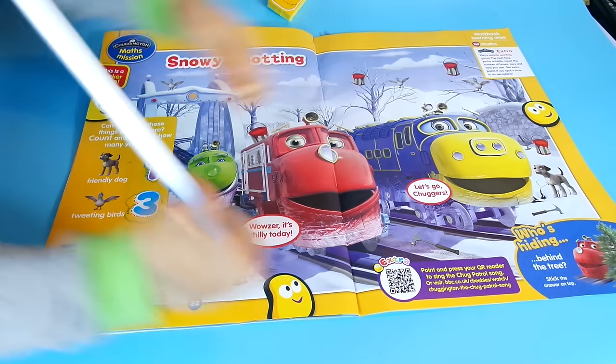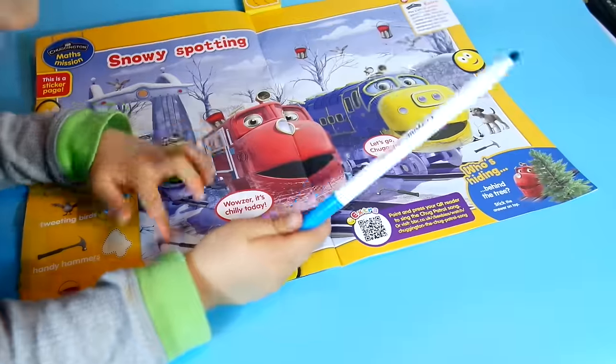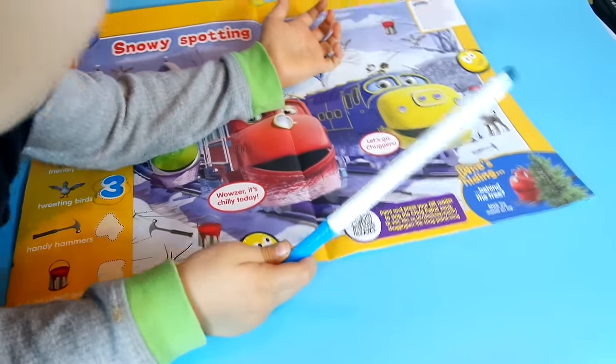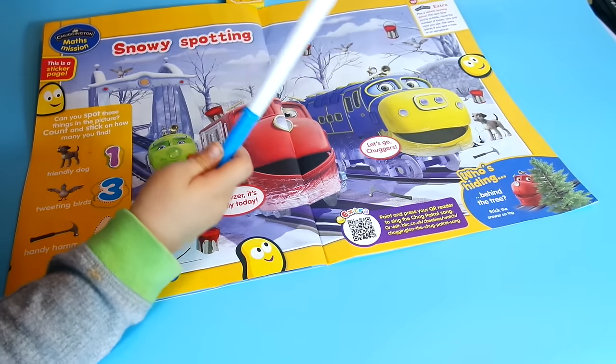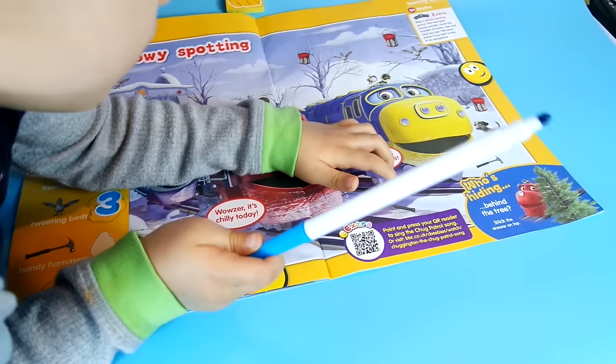Hammers. I can see three. I can see one. One. I can see one more. Two. Three. Now, where's the last one? I can't see it either. Where is the fourth hammer? Can you see the fourth hammer?